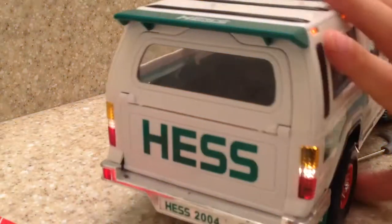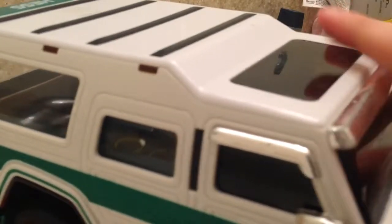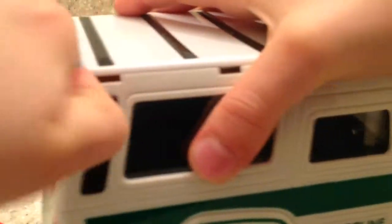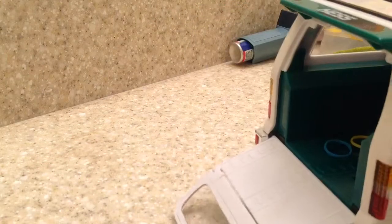But let's turn the lights back on. Turn these off. Six-foot tires, which I like, but for some reason there's a bump on the roof. It does have a little damage from me playing with it, and I had one before this a long time ago, back when I was a baby, because that's why it has a lot of wear and tear. It's because when I was little, I was just born.